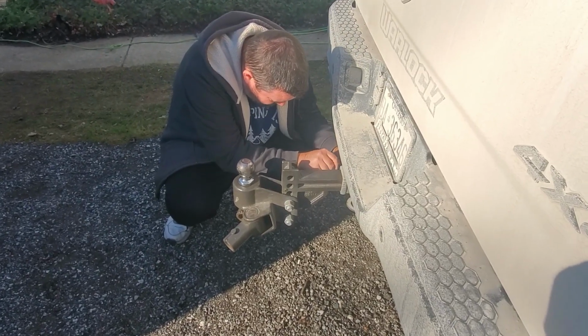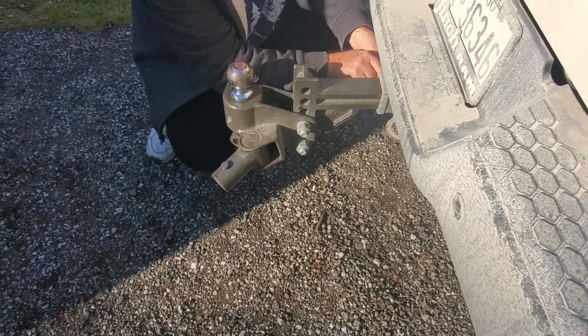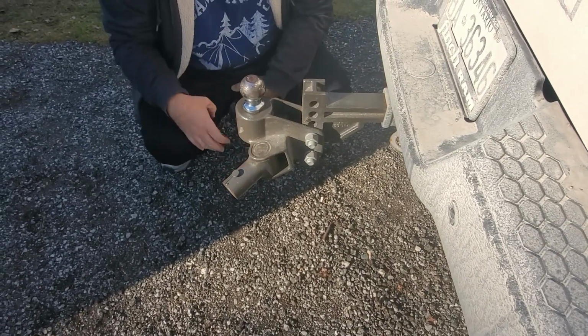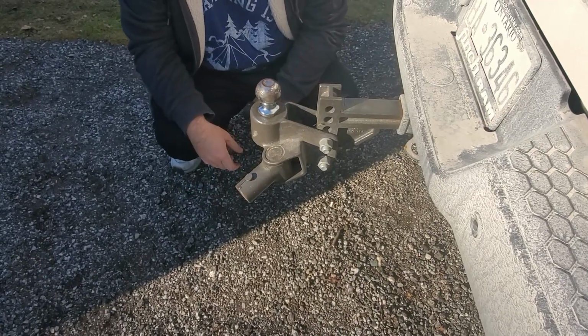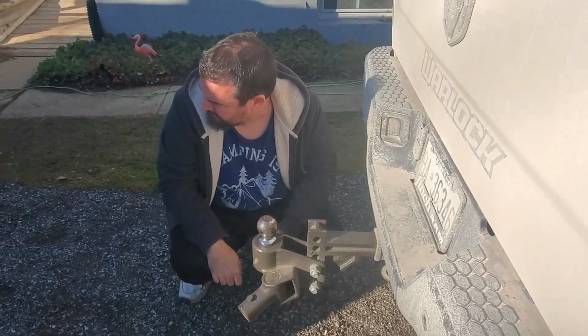Sometimes when my hands are freezing cold and it's hard to push this cotter pin in, I might get a little mallet and give it a whack just to make sure it's in, but that's good. I'm going to hook up the chains just so they stay out of the way. I'm not going to put the spring bars on it because I'm just maneuvering it in the yard. Obviously, if I was traveling, I'd hook everything up correctly.